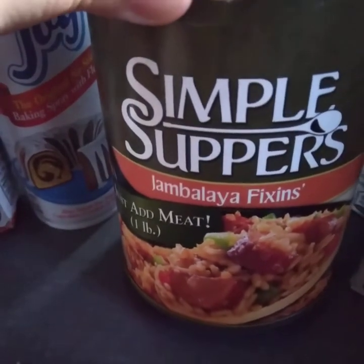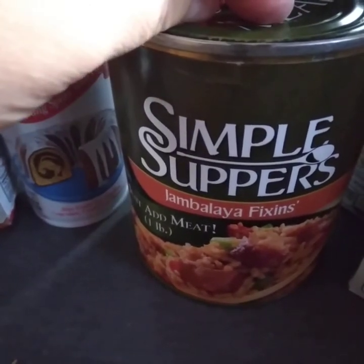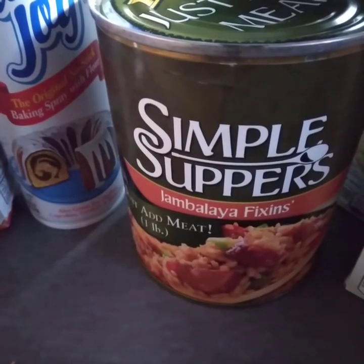This is one of those meals that if I'm working late, or if my husband's working late and we need something fast, this is perfect to have. All you got to do is cook your meat and then add your can of sauce with a little bit of water.